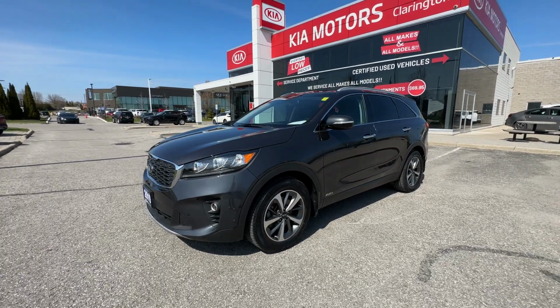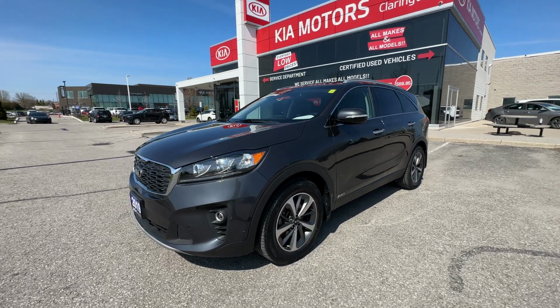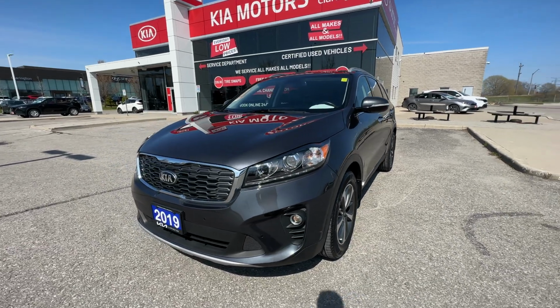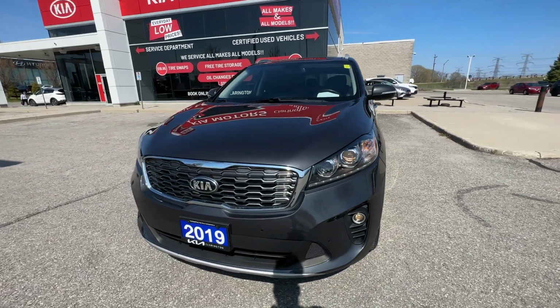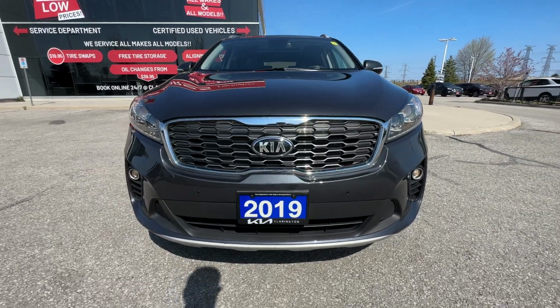It has just over 30,000 kilometers on the odometer. It is the V6 model. You can tow 5,000 pounds with this. One owner, no accident history, Carfax verified. We're gonna take you on a tour of the exterior and interior condition, as well as the great features on the Sorento.